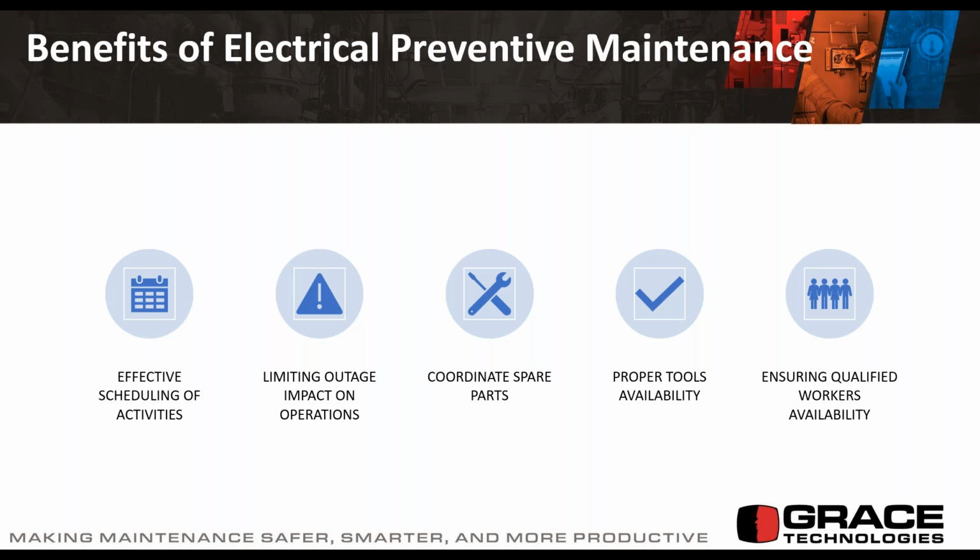So effective scheduling of activities is required, for which you need to start by coming up with a thorough inventory of what your equipment is, and then identifying the reliability information or failure data of that equipment, the historical information. This has to be done with the involvement of the people who have enough knowledge of working around this equipment, so they know what's going on with it on a day in, day out basis, right? So that's one of the benefits, and limiting outage impact on operations. By doing proper preventive maintenance practices, you're going to limit the outage impact on operations.